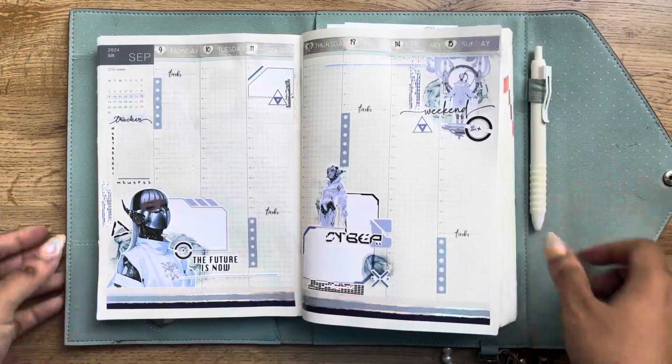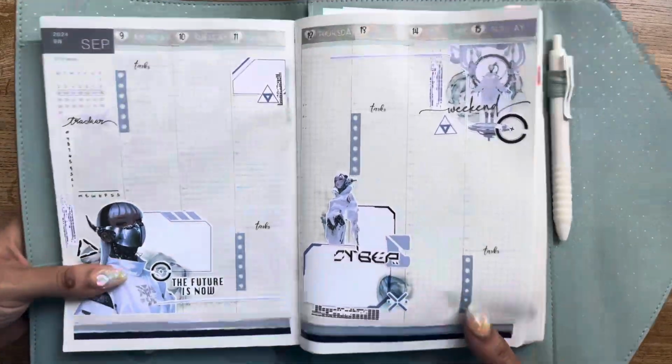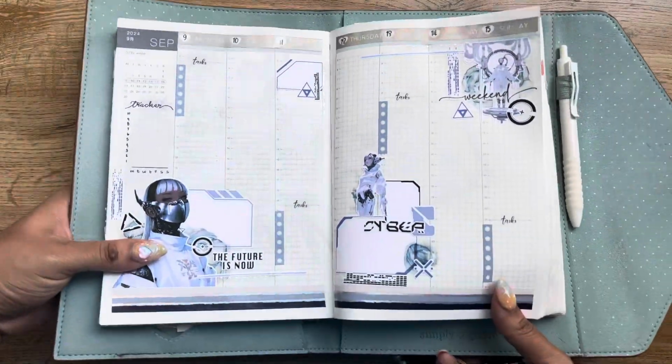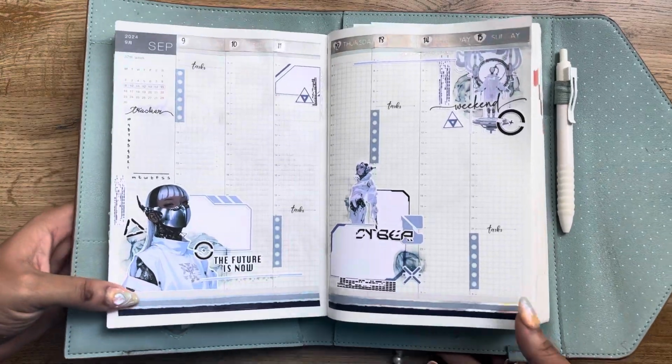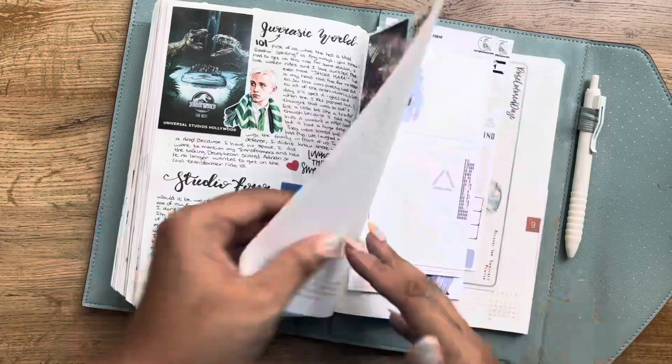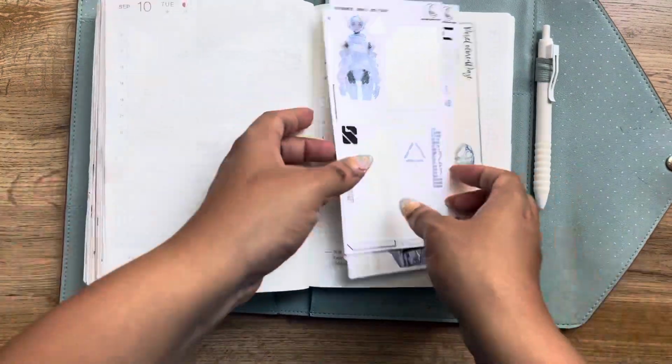We are decorating for the week of September 9th through the 15th. As you can see, we already did the weekly section and there's a video up on that, but we'll actually be setting up our dailies this time around using the exact same stickers. Let's go ahead and flip to that section, which is right here.